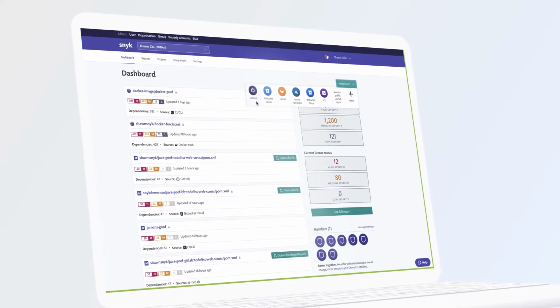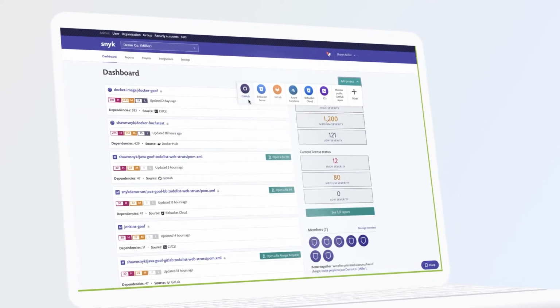As far as our overall strategy, we really want to make sure that security is built into all of the engineering processes and not something that security comes in after the fact. And that's where Snyk has really helped us out.